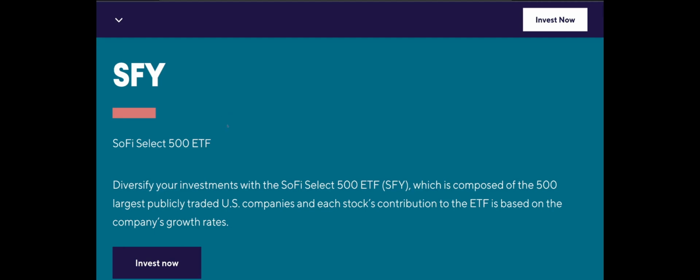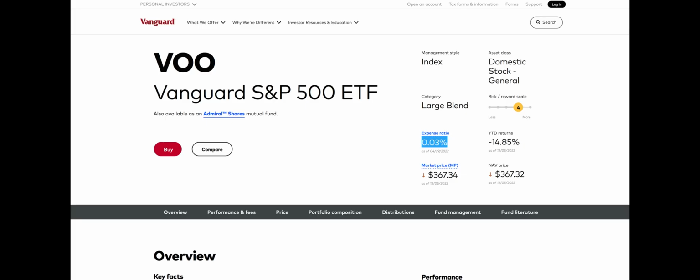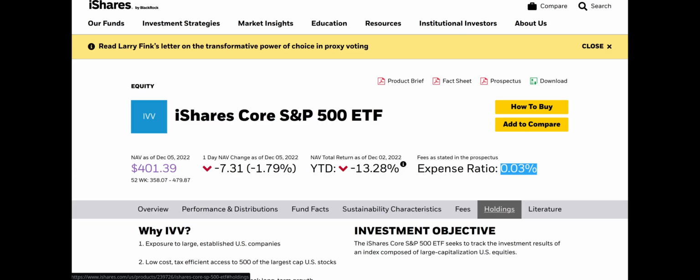What do I think about this fund? So Vanguard has been around for a long time. The fee for the S&P 500 fund is like 0.03%. You can also get, I believe it's Fidelity has one from iShares, IVV, which is 0.03. And I think Charles Schwab may be even cheaper. They've got one that, I don't think it's similar to the S&P 500. It's a broad market fund, and I think it's 0.02.